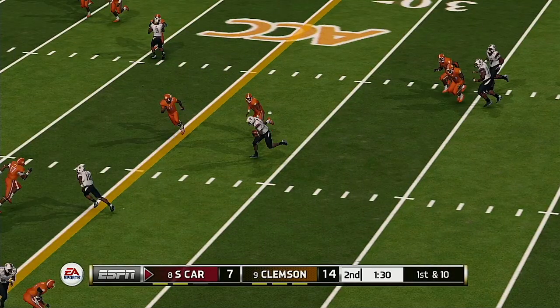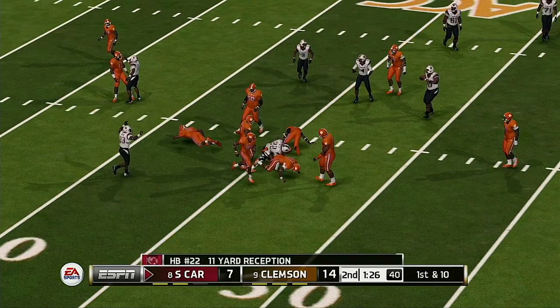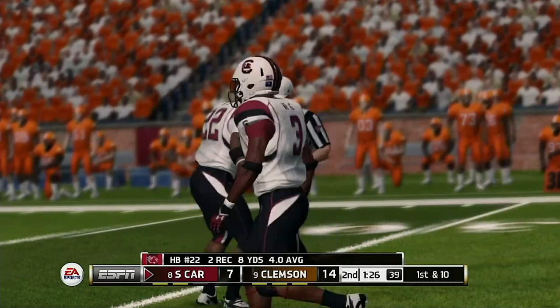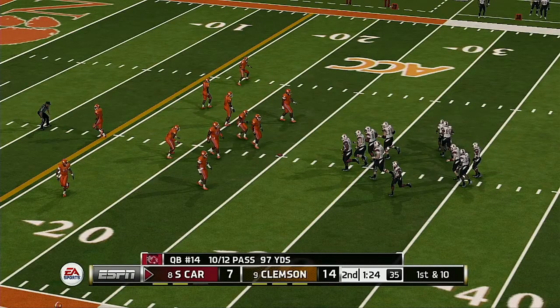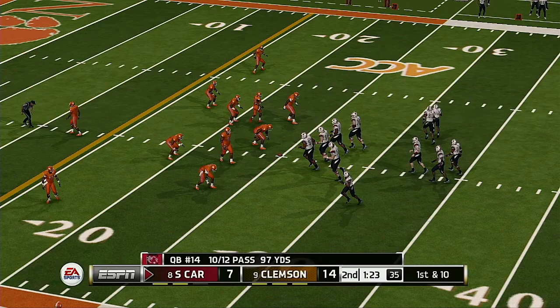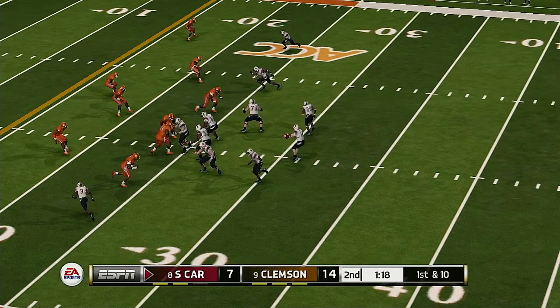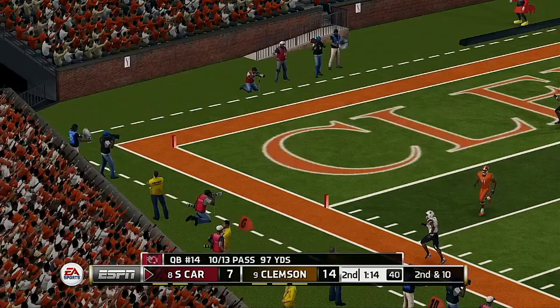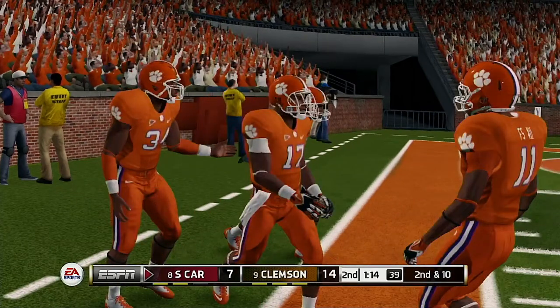Short over the middle. And they make the stop at the 25. That's good for a gain of 11 yards. That makes it 1st and 10. Here's a quick throw. Second and 10. Ball on the 25-yard line.